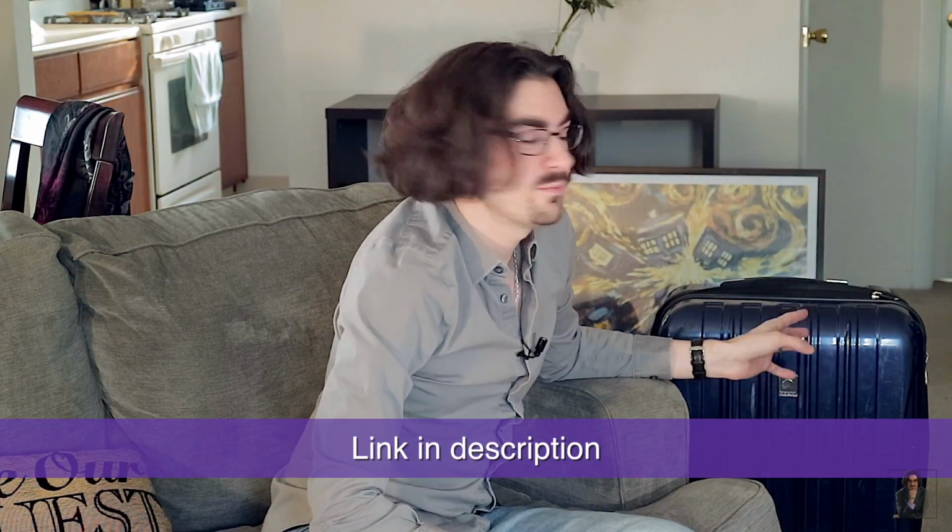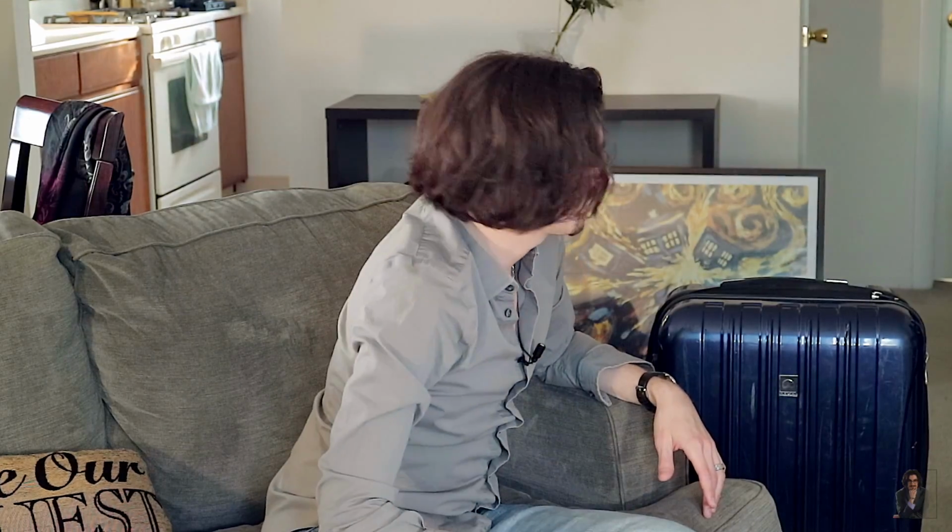This case is virtually indestructible. There have been tests done among all the really serious pieces of luggage to see how well they withstand rough handling and TSA and baggage handlers and things like that. This case survived having a car dropped on it in one test. And I've got a crack in it.